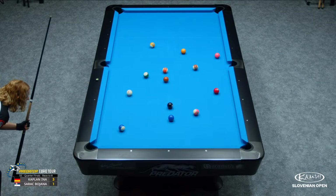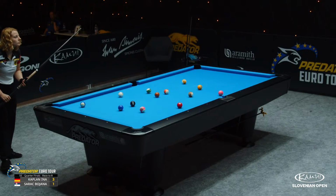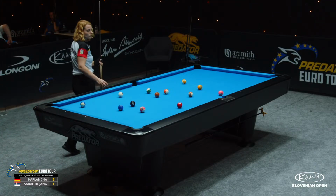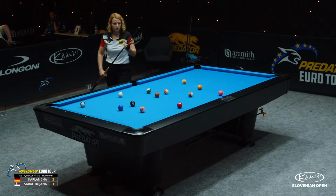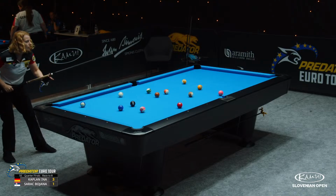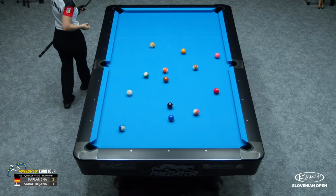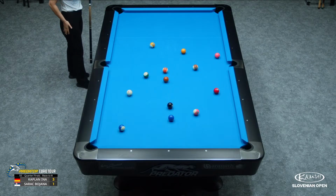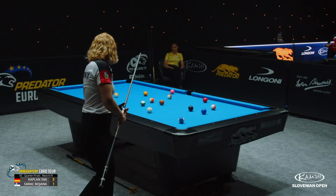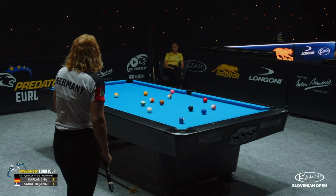Yeah, she's got options here. She can take the 2 or the 7, whatever pathway she prefers. I think she's a little bit anxious for the 7 because it's really occupied, although it's in the middle of the table, but you've got, let's say, 4 or 5 stripes that could potentially block the pathway in potting the 7. So this is probably one of the reasons that she is reluctant to peel out the 7 right now.